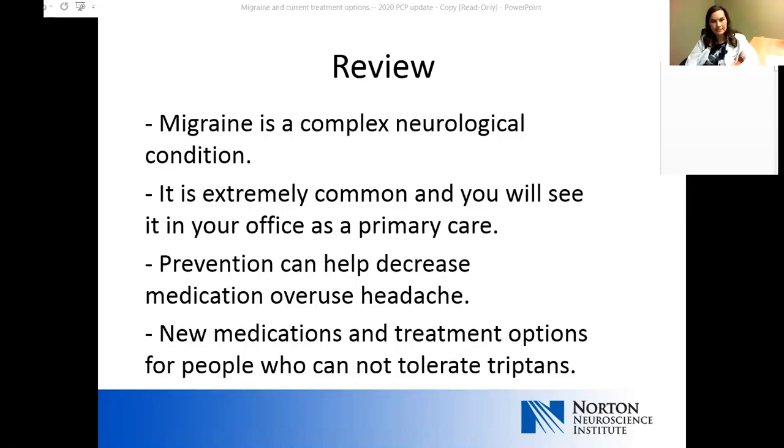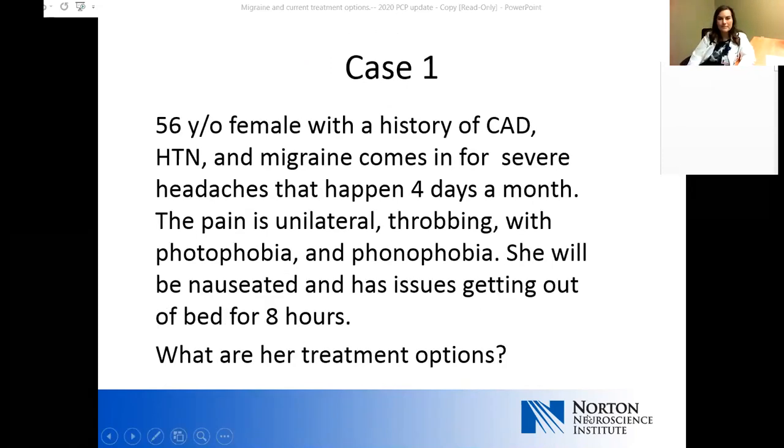So next slide. So in review, migraine is not just a headache. It's a complex neurological condition, but it is extremely common, and you will see it in your office as primary care. Prevention can help decrease medication overuse, and there are new medications and treatment options for people who can't tolerate triptans.